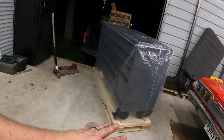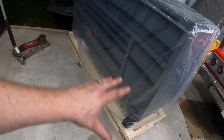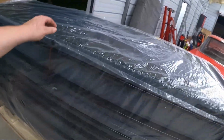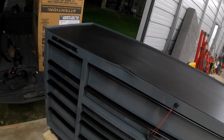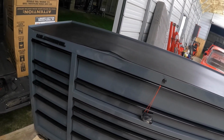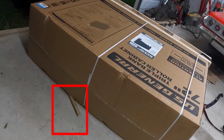I have got it back in the main channel of the support, or the whatever you want to call it, the wooden frame. Now I just have to pull the cover off, which I'm nervous about doing because I haven't hurt it yet. You know, oh, I did hurt it. Ooh, look at that. Damn. I did hurt it. That sucks. That really sucks.